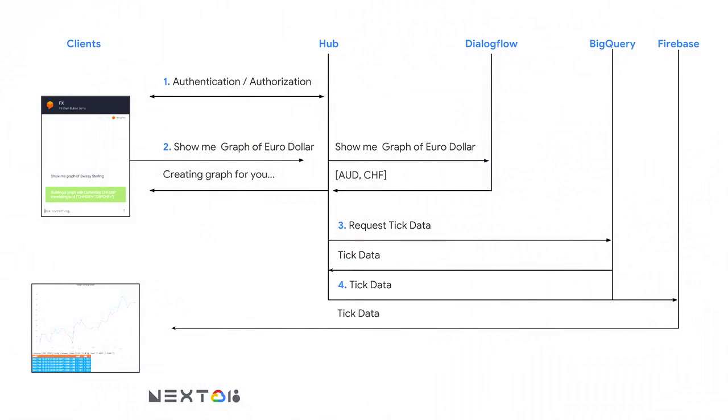Once the authorization is done, the user can then start putting in requests. That request is sent to the hub. The hub then takes that request and piggybacks it onto another HTTP call over to Dialogflow. We get the response from Dialogflow. The hub can respond with, we're going to be creating the graph for you. If you imagine a trader is typing on one screen, they've got, and I've been into those rooms, tons of screens. It's really cool.